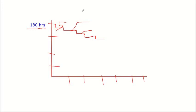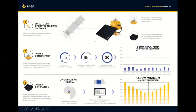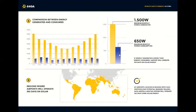Okay, let me get back to the presentation. So getting back to the power supply, to sum up, whenever we have power generation that is more than power consumption, the system will continue to operate. This graph is a conclusion of what I was talking about. In the countries that are highlighted here in yellow, the power generation will always, in every location, be more than the power consumption.